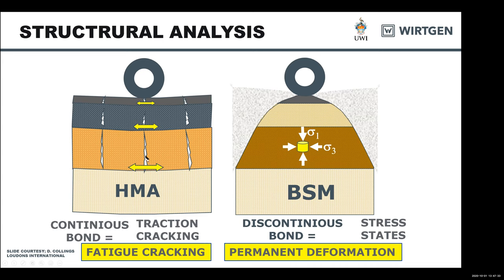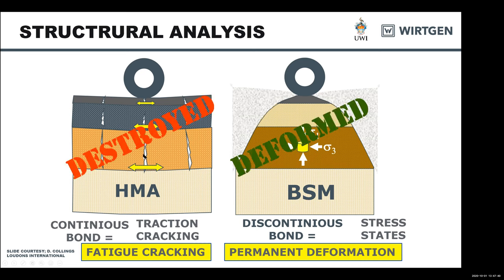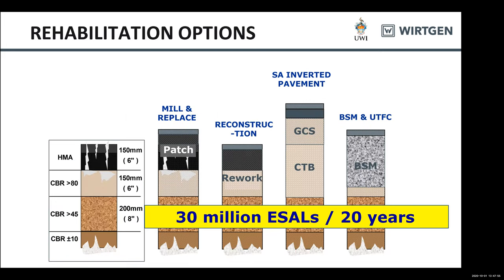The important difference is that at the end of the design life, the continuously bound structure is destroyed and must be replaced, while the discontinuously bound BSM structure is permanently deformed, denser, if you want to call it like that. It is denser than before and does not need to be replaced. And that is something that has a huge impact on the economics and also on everything we said at the beginning on the environmental impact and so on. As I said, the fact that the BSM structure is not destroyed but deformed is especially important when we compare life cycle costs for rehabilitation options, as we have here.